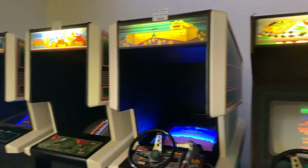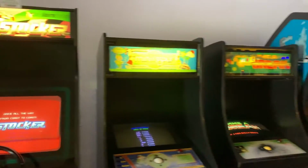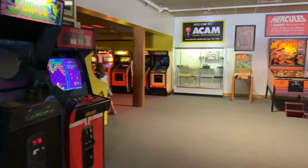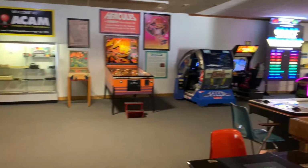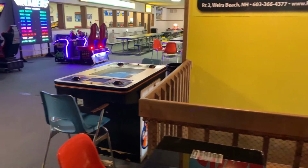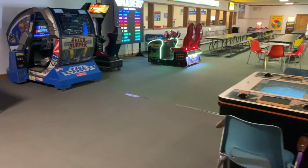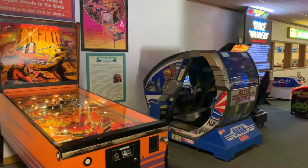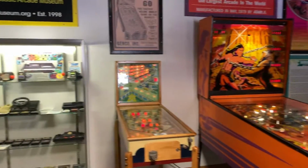So we're actually going in on the third level, which is the American Classic Arcade Museum, and we just walked past on the left a couple of Bally Sente machines, and also a couple of cool light gun games from Exidy, and a 4-slot Neo Geo MVS. So a great start. Now off to the right is the main party room, you can see there, and also Crazy Taxi and Afterburner. We'll definitely take a closer look at those in a couple of minutes.